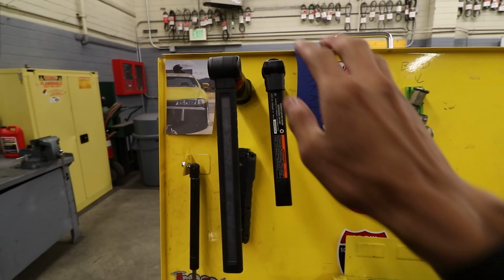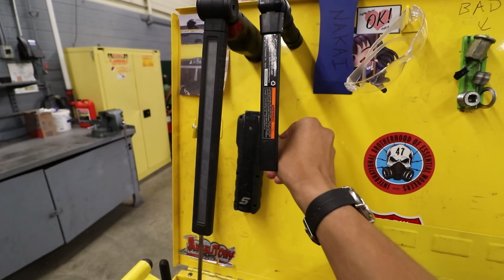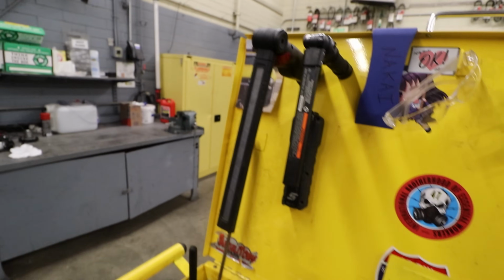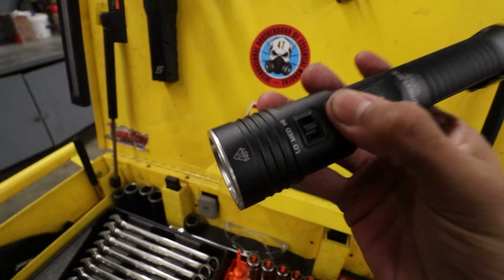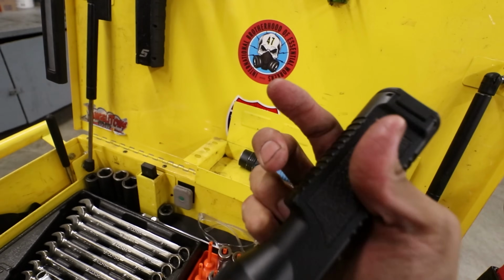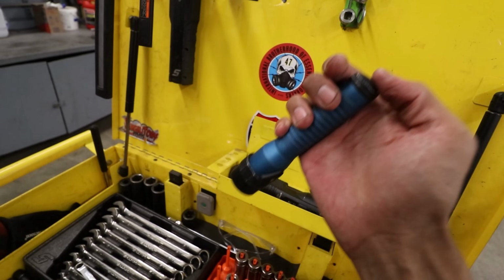Coming on the top right here, I got my flashlights: magnetic, the Harbor Freight one, a nice little Snap-on one, this wand one right here. I got two Streamlights here. This one I really like. It's got the high, low, medium setting, really comfortable, a little pistol grip kind of. And I have my OG little baby Streamlight.